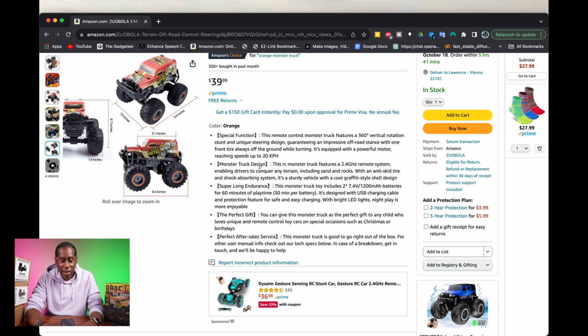So, all right. It looks like it says it has a monster truck design. Super long endurance, so it says this monster toy truck has 1200 milliamp hour batteries for 60 minutes of play time and 30 minutes per battery. So it looks like there's maybe 2 batteries inside. It says it's designed with a USB-C charging cable for protection and safe and easy charging, with bright LED lights. Night play is more enjoyable. And it says it's going to make a perfect gift. So, yeah, this looks like it is going to be a lot of fun.